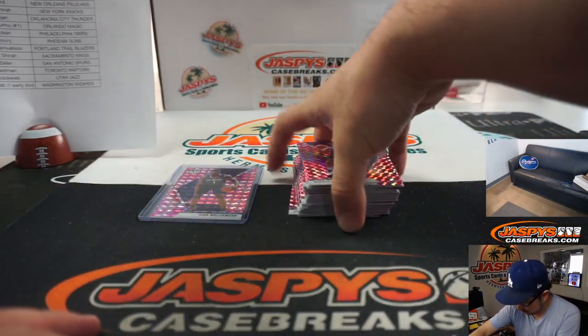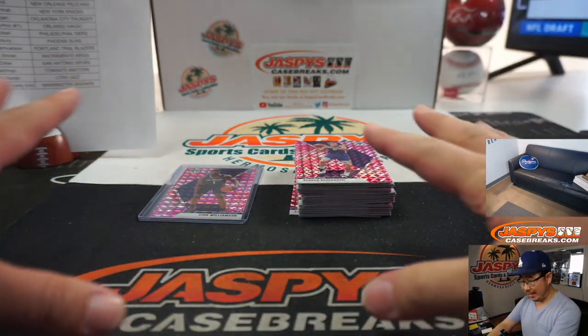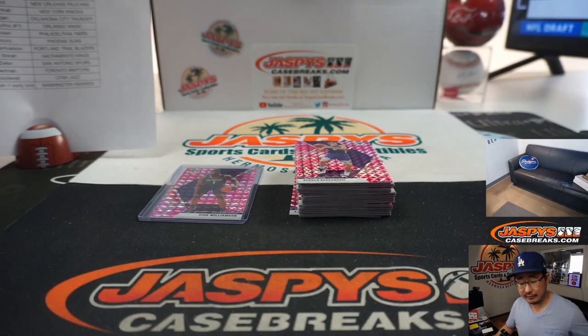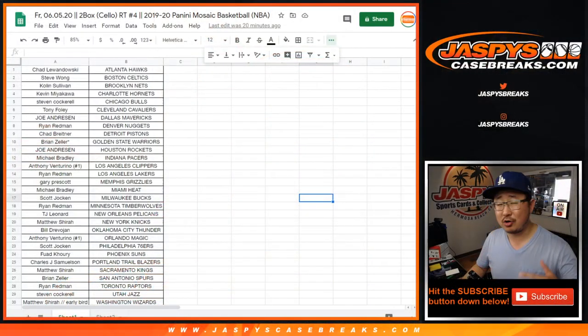I was going to say, even without that Zion, if you ended up with some cards, look up the rookies, save some of the rookies, because you never know. If they end up blowing up, those card values jump pretty swiftly. So keep track of that, and it's worth looking up, because some of these, even the ones that don't look like they're anything, could go for more than you think. That's just the way the market has been these days.